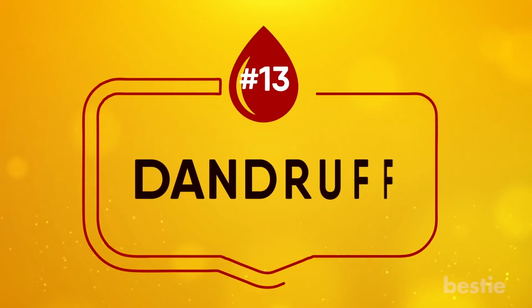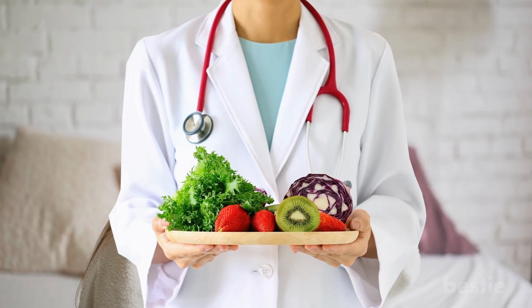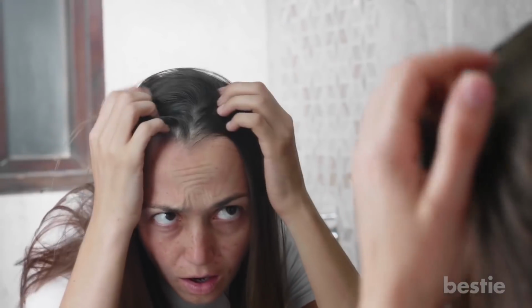Number 13. Dandruff. Dandruff may be more than just annoying. It's a sign for you to amp up your nutrition. If you notice your scalp is covered in these pesky white scales, one reason could be low levels of fatty acid in the body. These play an important role in retaining the skin's moisture, which results in no dandruff and a much shinier head of hair.